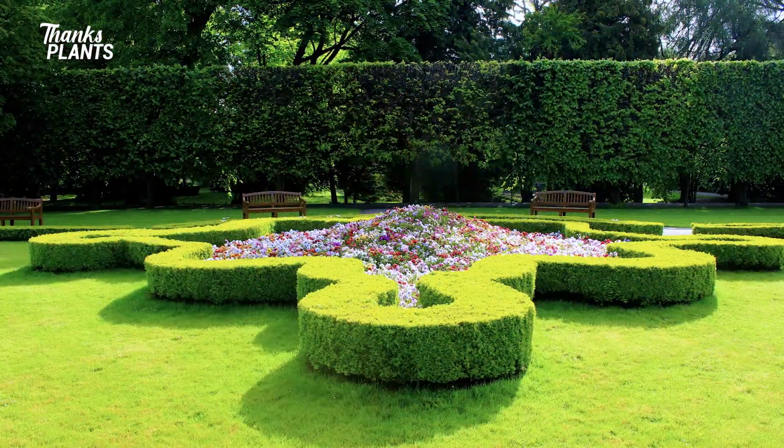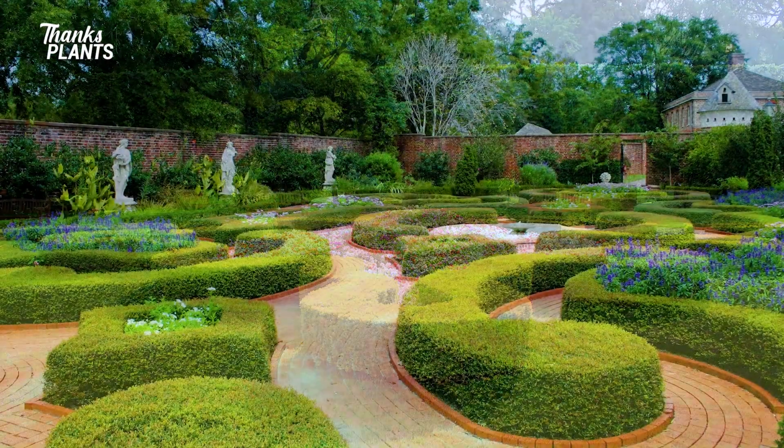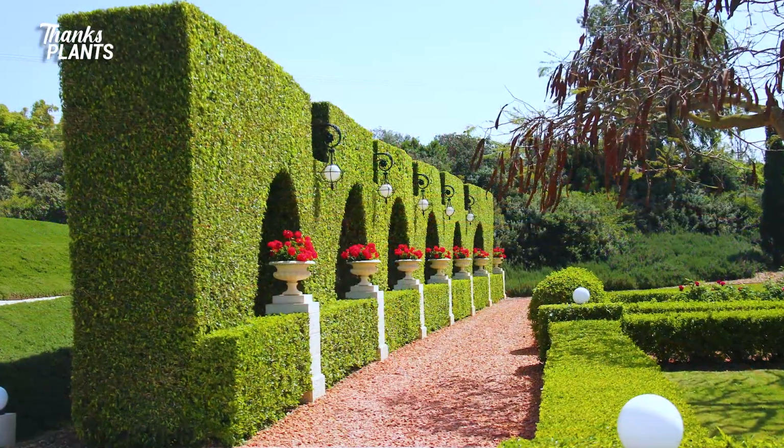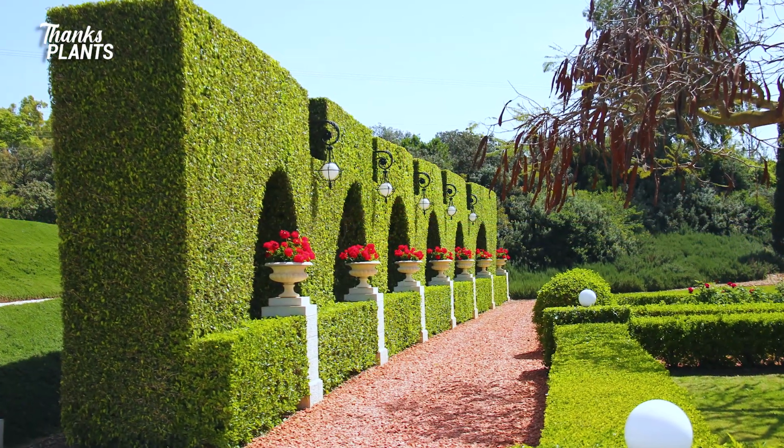The ancient Romans used hedges in a variety of ways, and today's hedges remain important in formal landscaping, and they also provide a bit of pizzazz into our gardens. There are many plants that can be used for hedges. It all depends on the purpose of the hedge.